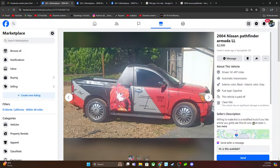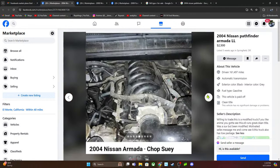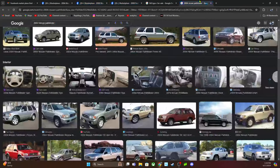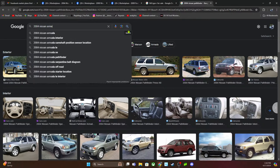Willing to trade. This is a modified truck. If you like anime, you got to see this V8. Runs green clean. If you like anime, I don't think anyone's going to buy this truck because they like anime. Nobody's going to do that. People are stupid as fuck. Motivated seller. It also has a tow package. Sick, man. Yeah, I don't think it's a Pathfinder. I don't know why you said it's a Pathfinder. I'm pretty sure. But the Armada.